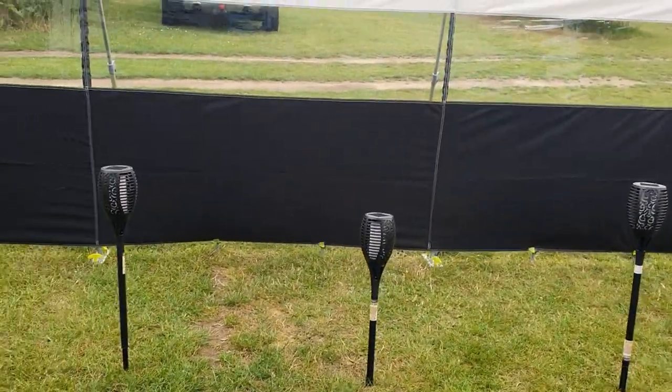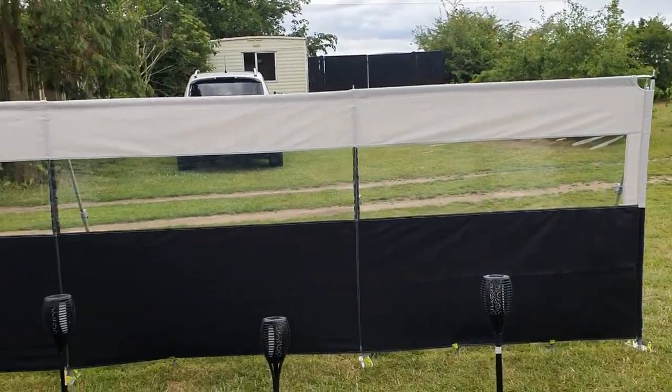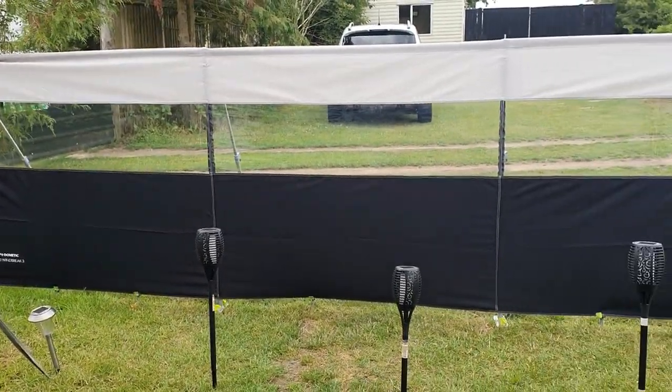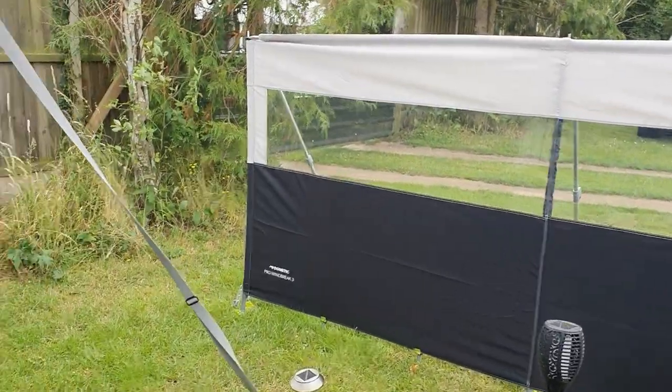And that's what we've got. So we're screened from the little drive there, which is perfect. You know, and it's been blowy, and now it's not moving, which is fantastic. So I'm quite impressed.